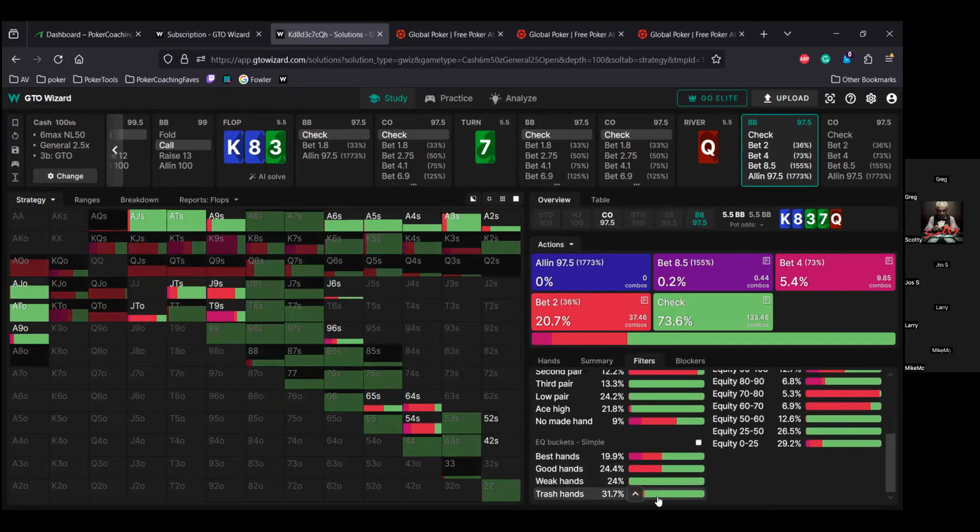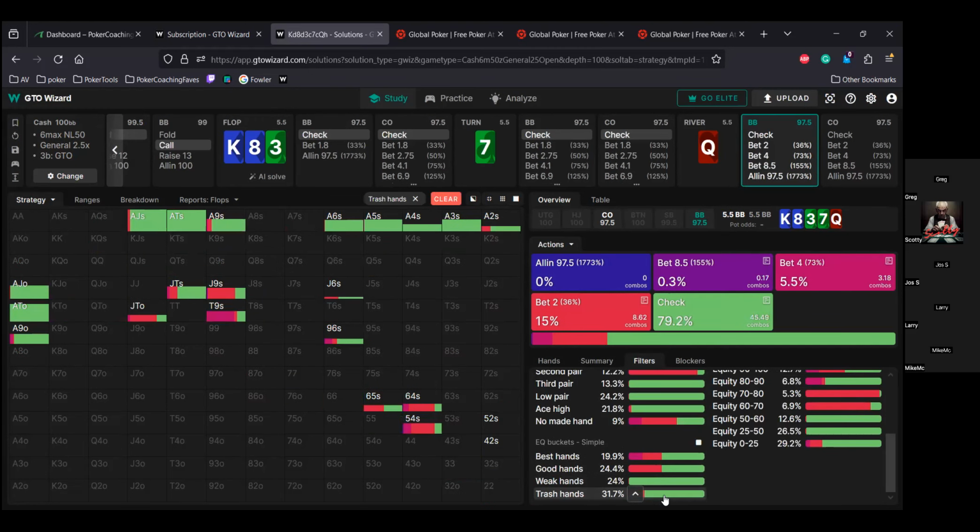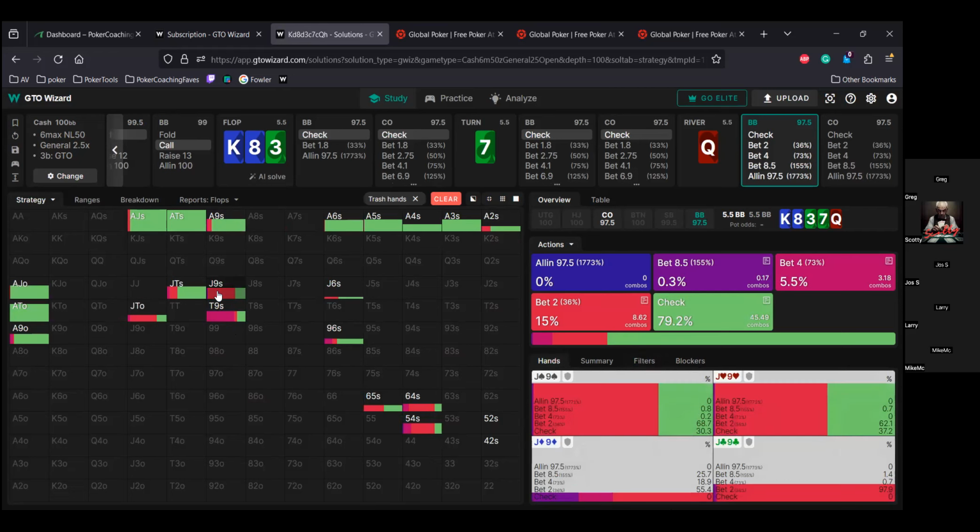Trash hands. So these are trash hands. They're mostly betting. We can look at any. Diamonds bets and clubs bets indeed. Yeah, so we're just attacking.